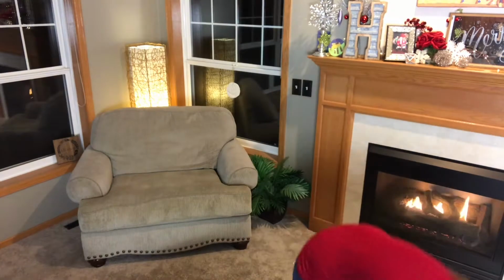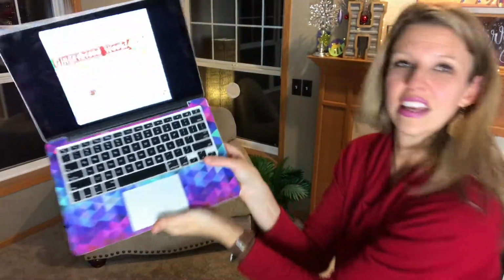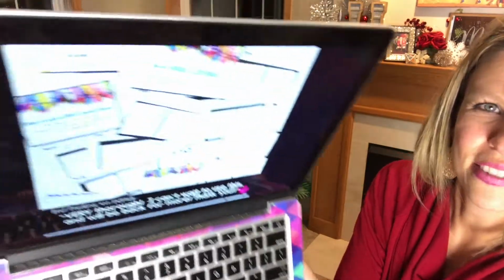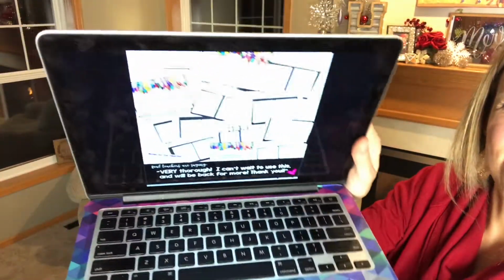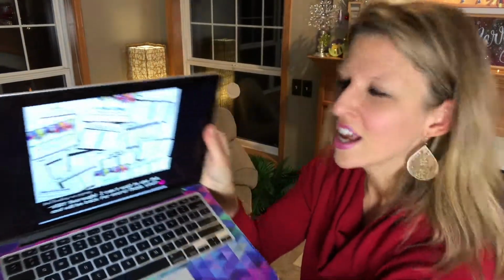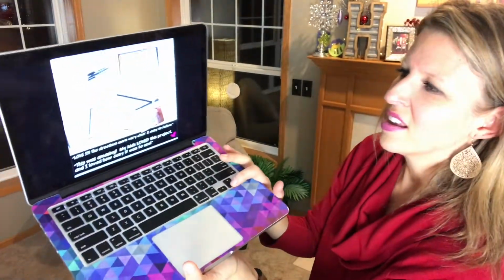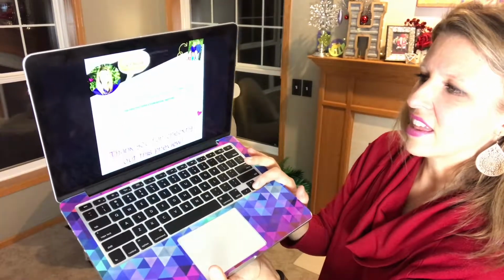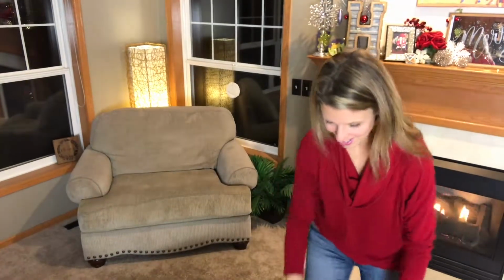So everything again is included in the preview. Let's see, like the drawings. I didn't really talk about the directed drawings super much, and you can't see that for some reason. You'll have to check out the preview. But anyway, it takes you step by step. The journals, close-up pictures of everything. So there you go. I hope that you have a really fun gingerbread week.